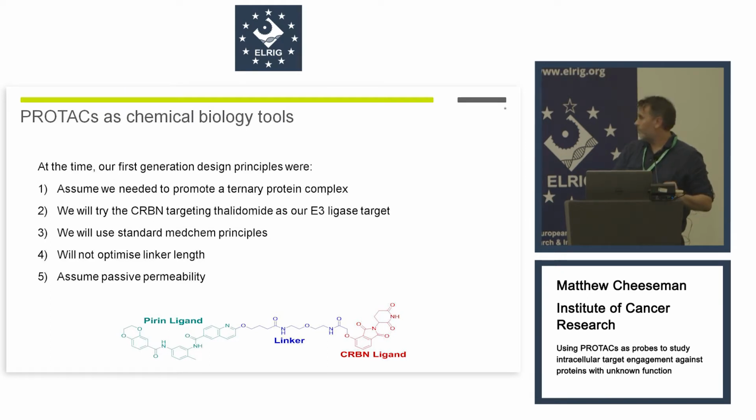So we designed that one, synthesized the compound, which is not actually trivial. It's about 12 steps to put that together and quite low yielding. But we can make enough of it to give to our biology colleagues. So we made it, tested it, and it doesn't work. It doesn't work at all. So it doesn't have a phenotype, doesn't deplete Pirin, doesn't do anything. So this is quite disappointing, and there was plenty of discussion about this.